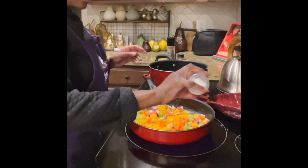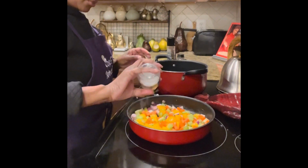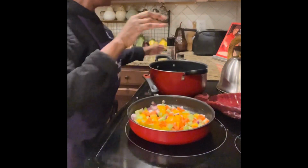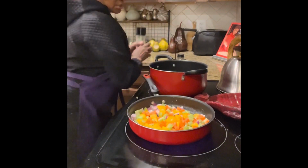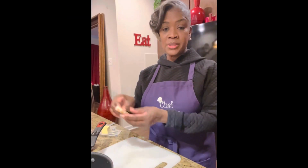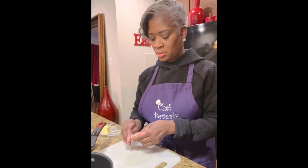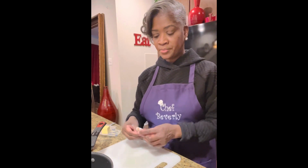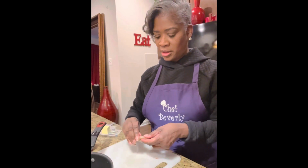Always season your vegetables. I'm using the shaker today, and some black pepper. So while this is cooking, what I'm gonna do is peel the shrimp, and I am going to take the shells and put them in a pot right here.